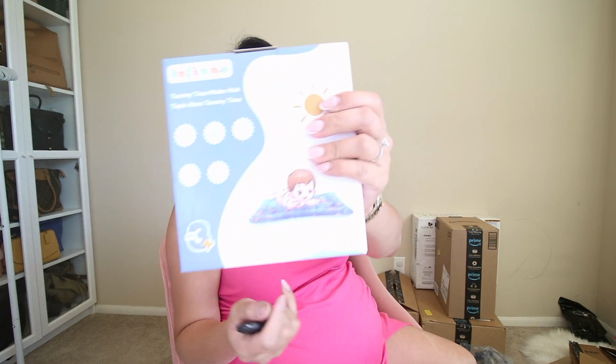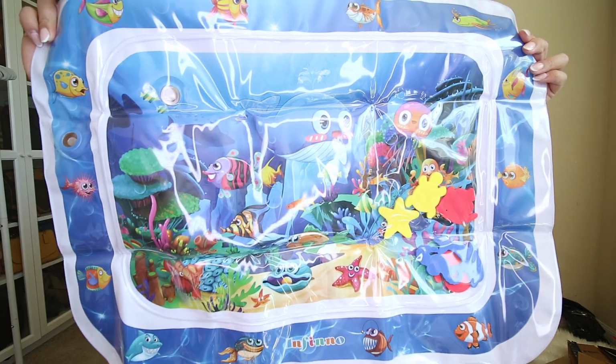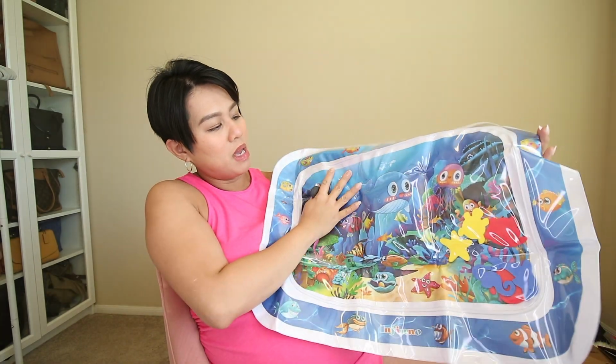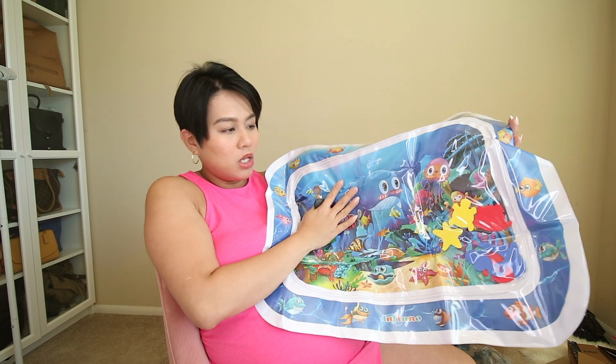This one is Infantino. That's the name of the brand. But this is basically good for tummy time. With my first baby, I already did tummy time even though she was a few days old. She's really good at it. Her neck strength is really, really strong. I think you fill it up with water, right? Because I haven't used this before. I think you fill it up with water and then it's just good for tummy time. So it's just a flat mat, and then your baby would just lay on her belly on top of this mat. It's a boring product, but it worked for us.